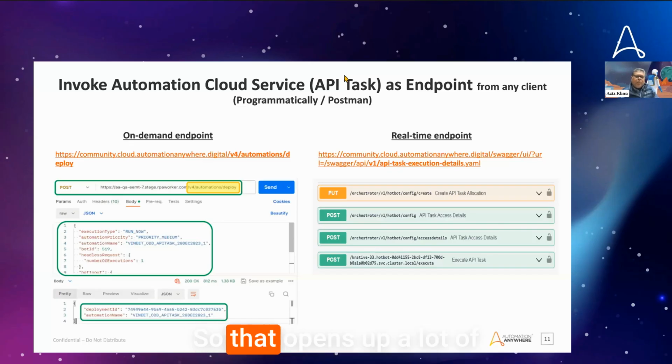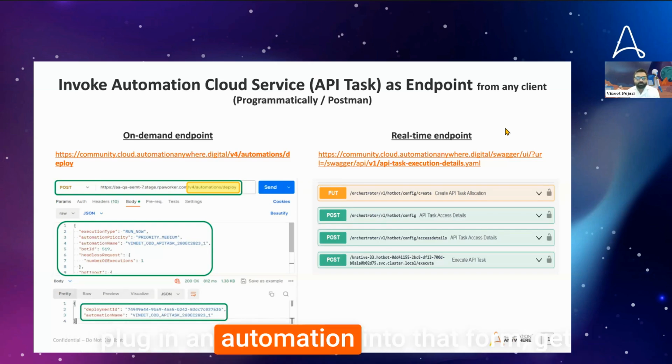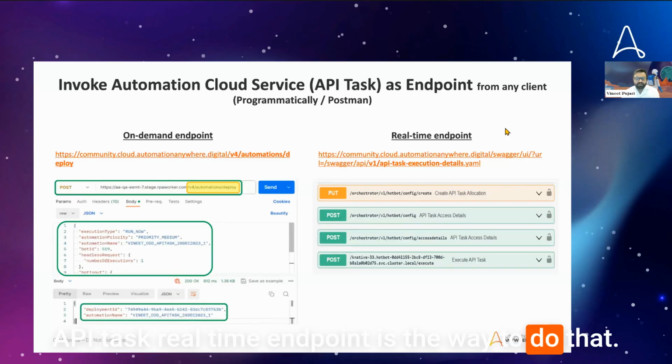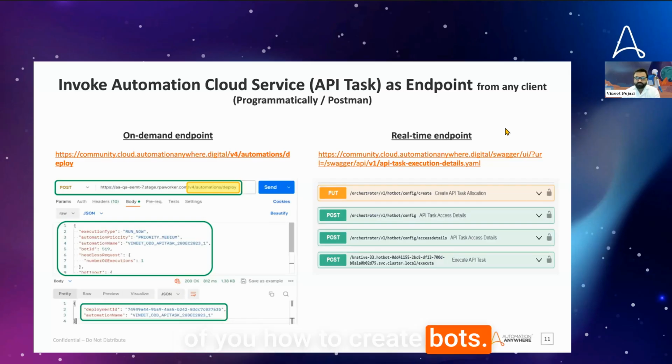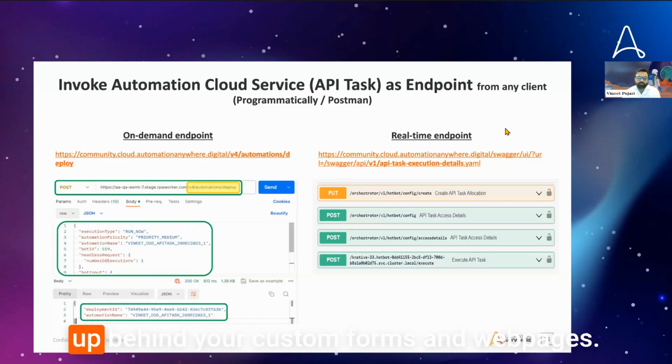That's excellent. So that opens up a lot of different types of use cases. Absolutely. I mean, think of use cases where you have a custom form and you want to plug in an automation to that form, get some automation done, and also show the result back to the user in real time. API task real-time endpoint is the way to do that. You are familiar with how to create bots. If you know that, you can create an API task in a jiffy, and then you just have to consume these endpoints and expose it or hook it up behind your custom forms and web pages.